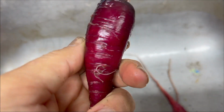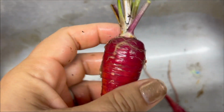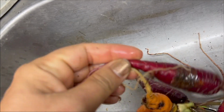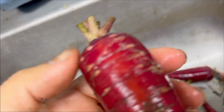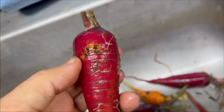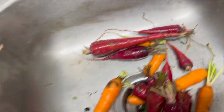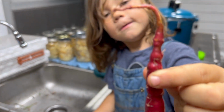This one looks fine, it's just one spot. This one has a soft spot on that side, but the rest is fine. This one broke when we were picking it. It smells like carrots. There's the other end of the broken one. So, can you show me one, Teddy? That one has a few holes. We were just going to eat these first. That was the point of that. Can you show them that one? Oh, that one is funky.